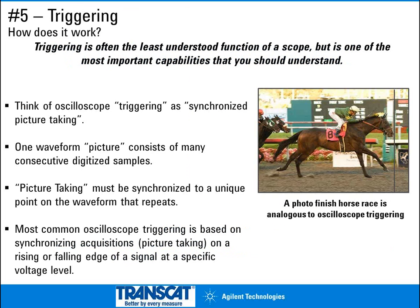Next is triggering. Triggering is often the least understood function of the scope, but it's one of the most important capabilities of the scope that you should understand, especially if you need to monitor very complex signals. You can think of oscilloscope triggering as synchronized picture taking. A photo finish of a horse race is analogous to oscilloscope triggering. To accurately record the finish of the race, the camera's shutter must be synchronized to when the lead horse's nose crosses the finish line in a forward direction.